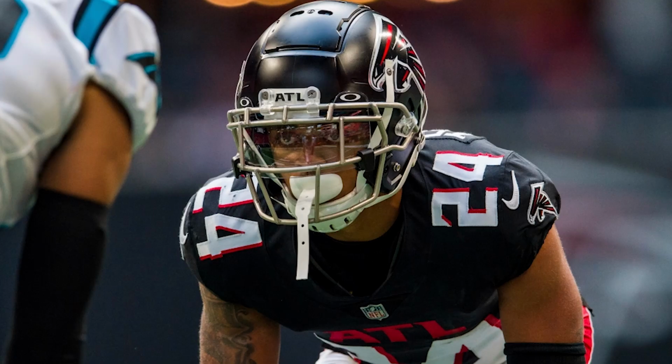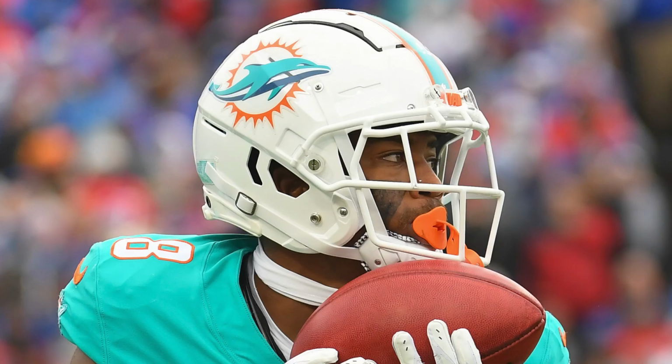The F7 is worn by guys like AJ Terrell, Stephon Gilmore, Denzel Ward, and Javon Holland, and it looks pretty sweet.